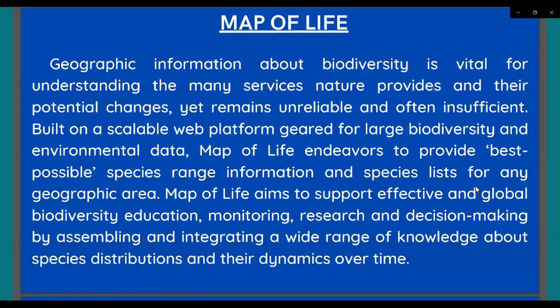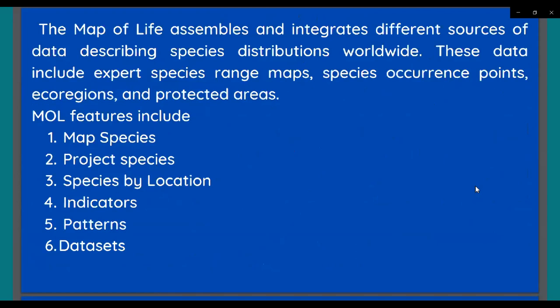They help to protect, they help to preserve, they help in biodiversity education, in monitoring, in research, in decision making. Anything special distribution, anything biodiversity, Map of Life has you covered. The Map of Life assembles and integrates different sources of data describing species distribution worldwide. And this data includes expert species range maps, species occurrence points, ecoregions, and protected areas. The Map of Life features include map species, project species, species by location, indicators, patterns, data sets.